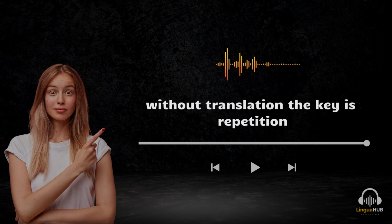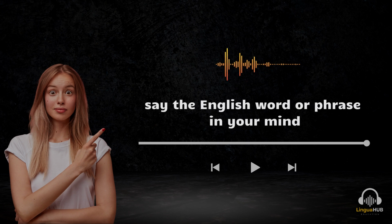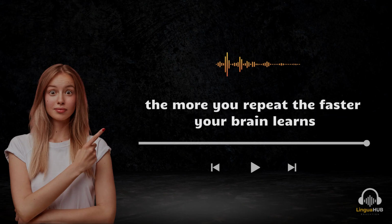The key is repetition. Every time you see an object or do an action, say the English word or phrase in your mind. You can also whisper it softly or say it out loud if you want. The more you repeat, the faster your brain learns.